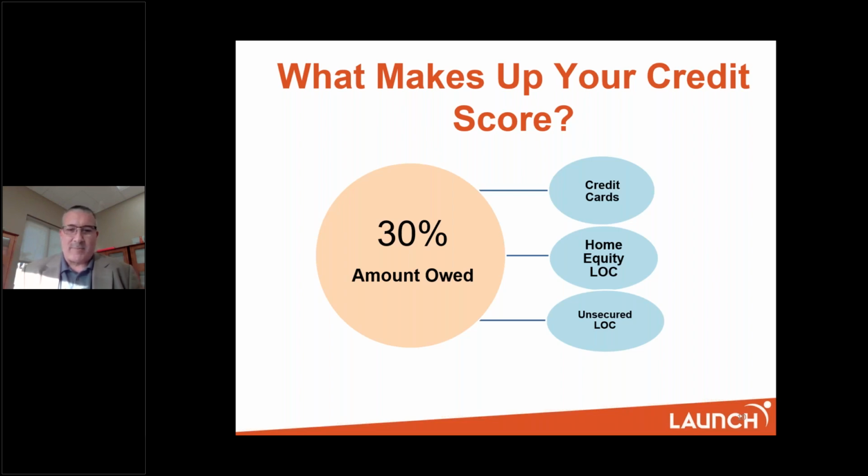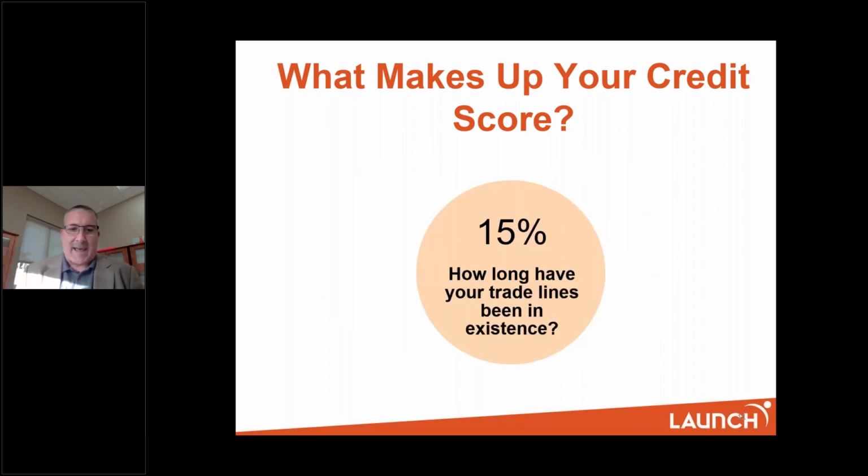Majority of what we're talking about here is your credit cards, but revolving debt, again, you also have home equity lines of credit and unsecured lines of credit. They also fall into this category. But for today's seminar, we'll just really keep it to credit cards. We'll just make it easy for you. But let's dig in a little bit deeper here and really explain what capacity does for you.